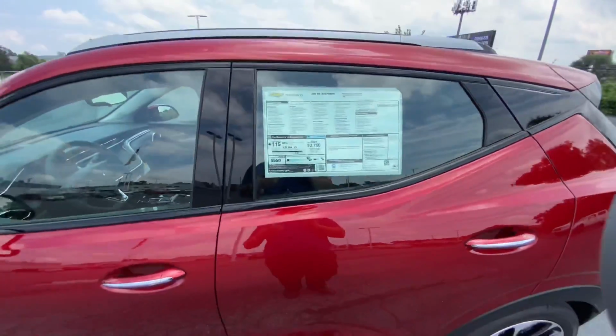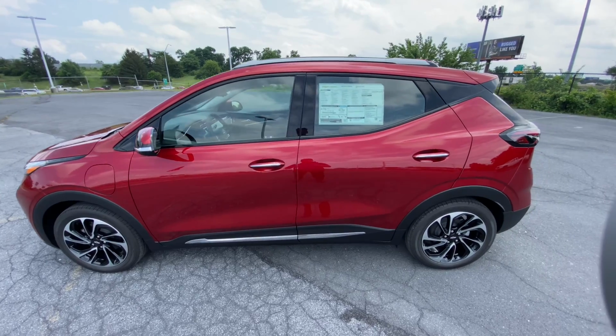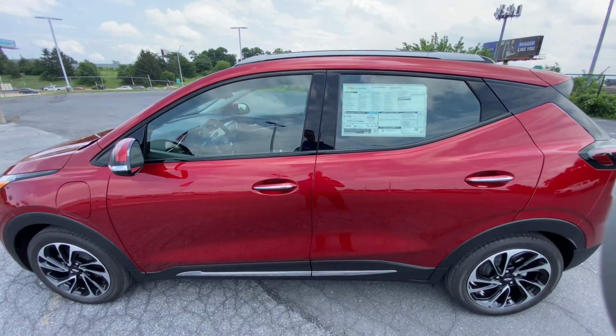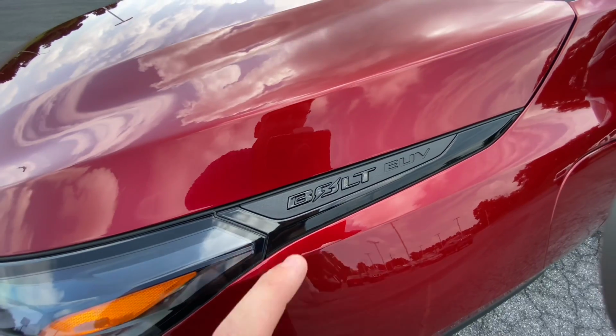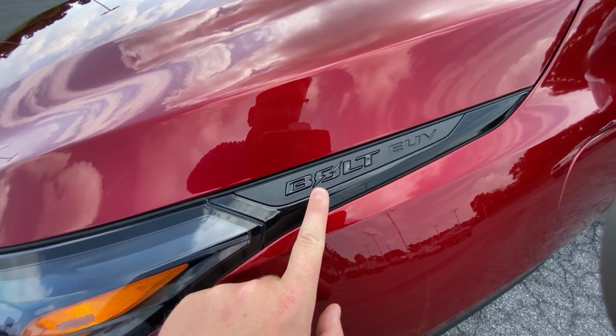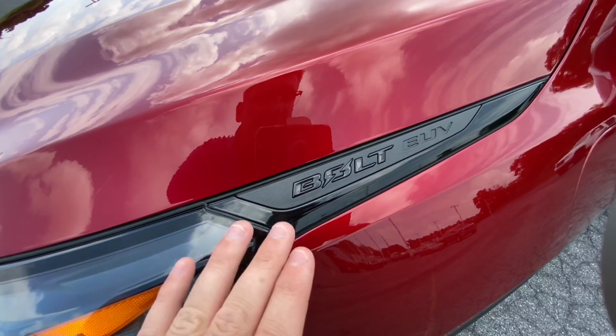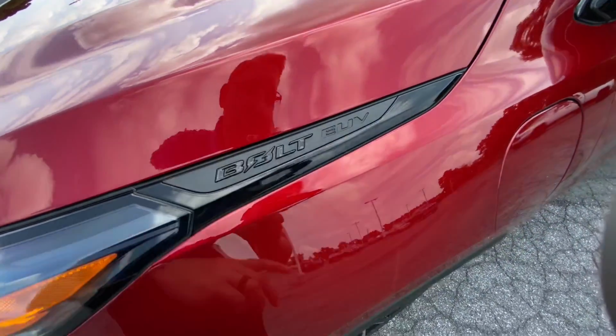And for this to be competing with other manufacturers, it's actually pretty competitive, especially for the stats that this car does bring. $41,000 isn't that bad. Another small feature that I do like is the Bolt EUV badge right here is actually in black, with the flat black around it to make that Bolt stick out a little bit more, being gloss. Little small stuff like that I like. I like the black look.